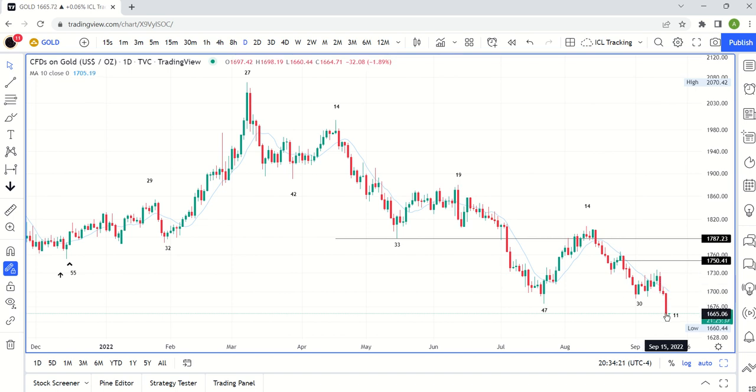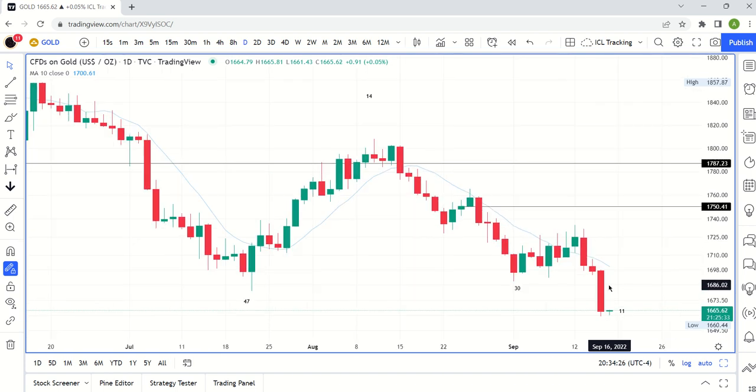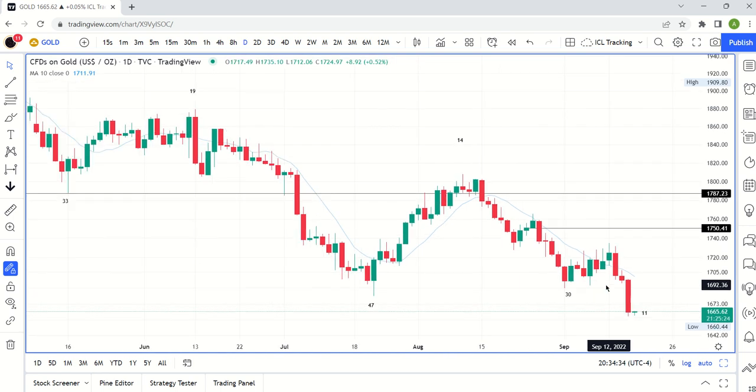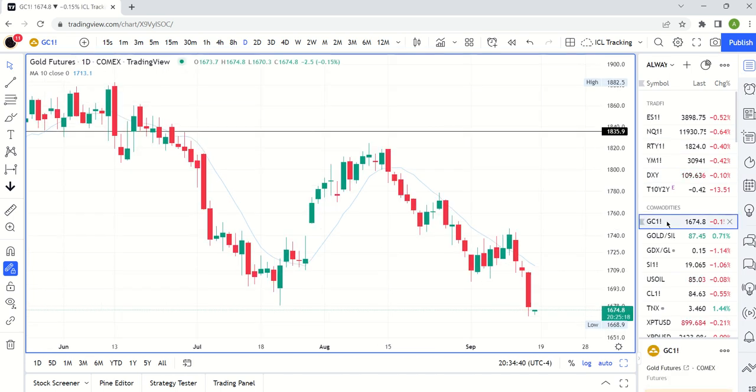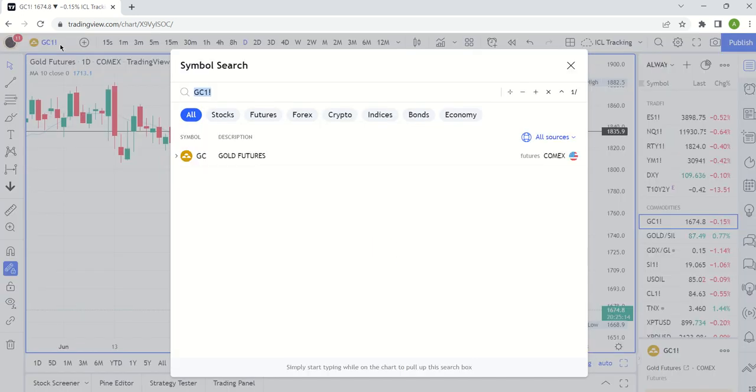We got this downside move. Looks like we're working on another bounce, which is an opportunity to short, maybe at the top of this candle. And that's 1698. Wow, we're already at 1665. And this is spot gold. I'll just flip over to the futures really quickly to see what that level is. That's 1674. So that's just important to note. I am talking about spot, the CFDs.